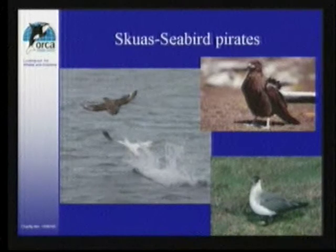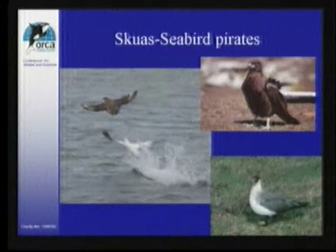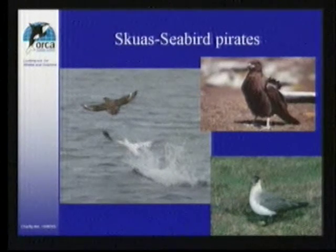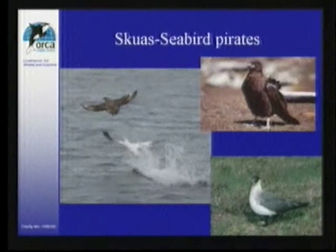But here you go, it's going after a gannet. That gannet is a lot bigger than it, but it will still have a go and try and get it to regurgitate some food, or maybe let go of a fish that it didn't immediately swallow. And we also saw an Arctic skua as well, which was nice. That was when we were leaving our furthest northern point.